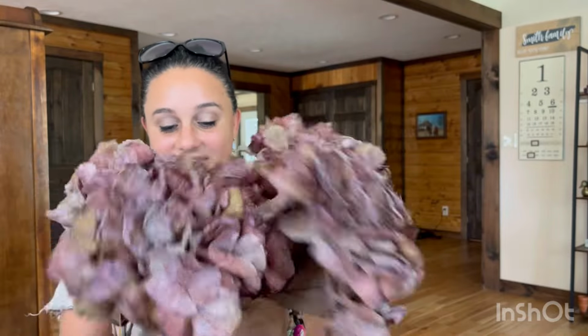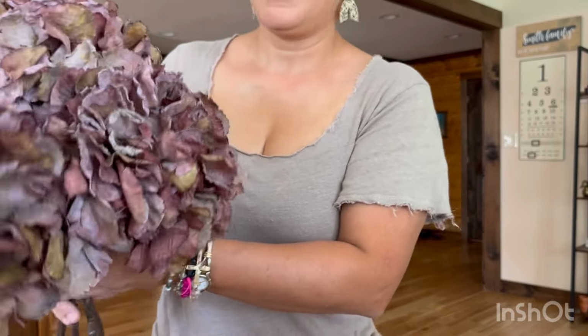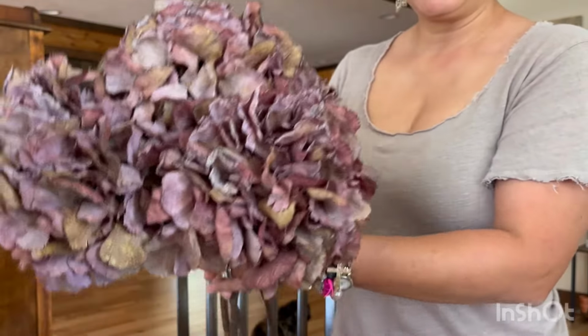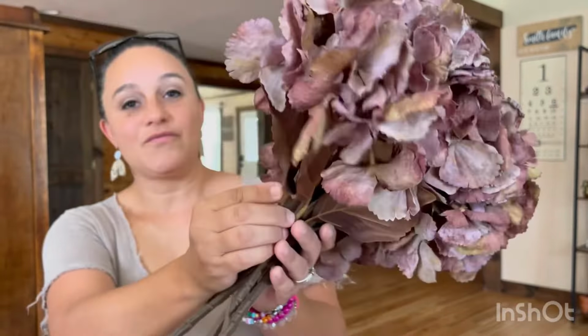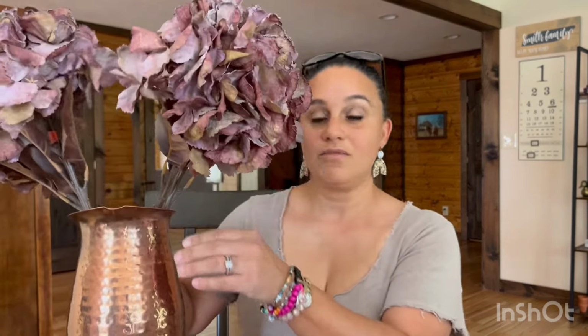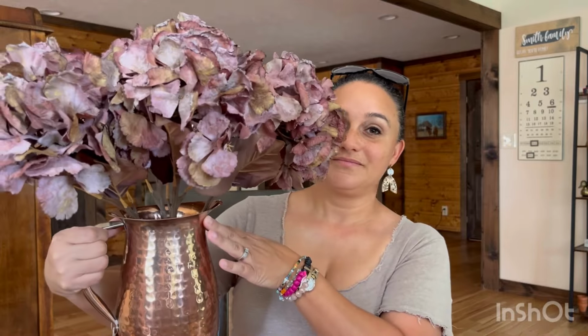I got the hydrangeas. I got four of these. Just look how pretty that is. I cannot wait to get all of this styled. Here, we'll just put these right up in there. We'll trim them down a little bit, but fold the stems. It's really pretty.